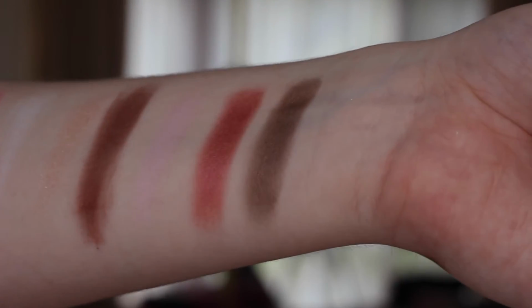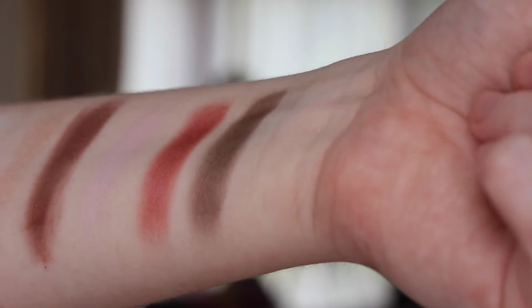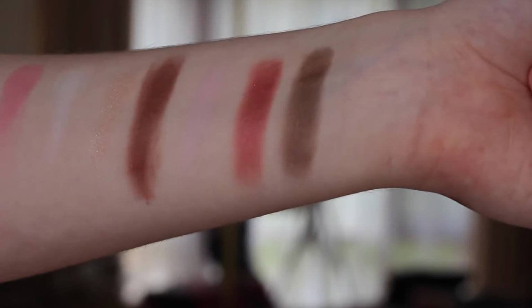I don't think this is as pigmented as it could be, but I don't know if you guys can see it, it has a slight duochrome finish, and yeah, I think it's nice. I think I will get use out of that.